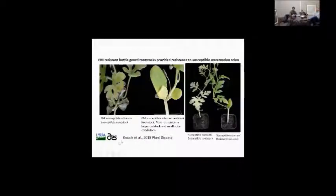Still sticking with the work that's been done by Chakra's group and the USDA group in South Carolina, I'm fascinated by this. So there are powdery mildew resistant bottle gourd rootstocks that provide resistance to watermelon scions. So this is one of the few instances that I find are convincing that a rootstock can provide some level of resistance to a foliar disease of a scion.